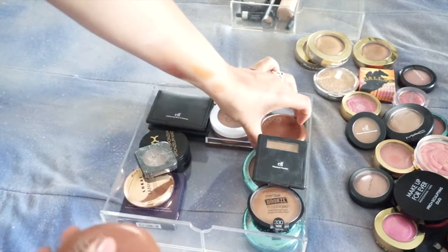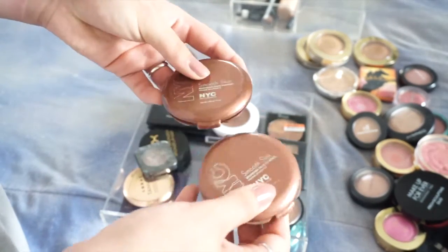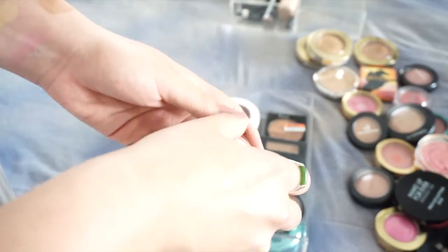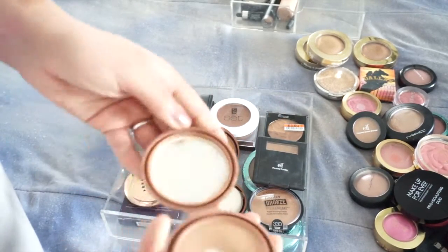We have our two NYC Sunny bronzers. As you guys know, it is pulling a little orange on me recently. And look at the packaging. They're totally different. This is a newer one. Let's look at the color. Because maybe mine got old. So maybe that's what's happening.